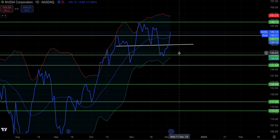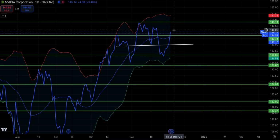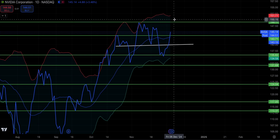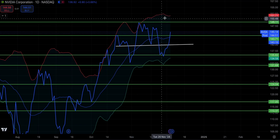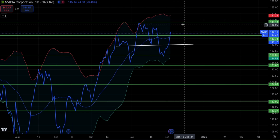So from here, I do believe that NVIDIA could easily test that 147 area. From 147, we can test 149 and 150. Obviously, over 150, we simply have that upper Bollinger Band here, right around the 152 area. And from here, we could easily round back down and see some profit taking.